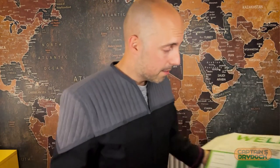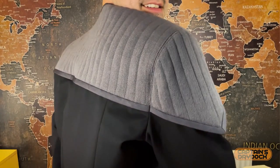Bearing in mind, it came all the way from the Netherlands in this box, all folded up, banged about. It came out not creased. That is perfect. Look at that. That's not creased whatsoever. So the next thing, let's put the undershirt on as well, which is made by the same person.